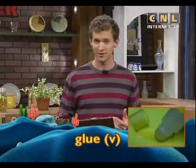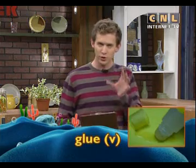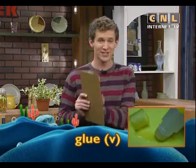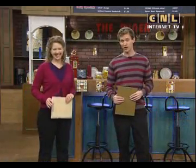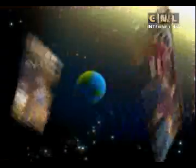Good. Well, let's look at this next key word. The word is glue. When you glue something, that means you take two things and stick them together. You glue them together. And when you glue them together, they should not come apart. That's right. Well, we need to go on right now to see what Thomas has to say.